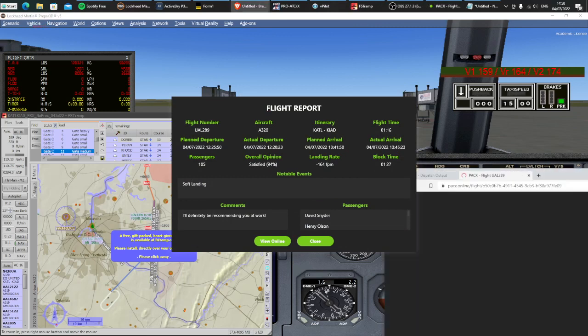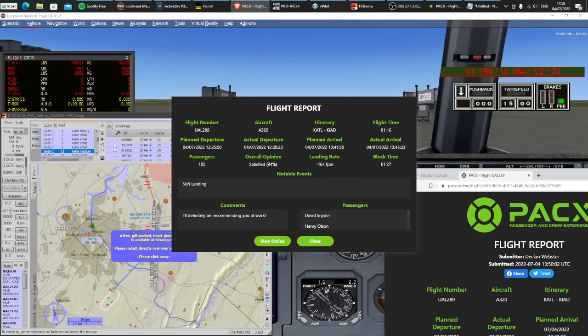This is a much nicer thing. Let's see what they said about it. So you can share it on Facebook. A320 KTL guide. So supposed to depart at 12:25. We departed at 12:28, so 3 minutes late. We were supposed to arrive at 13:41. This is obviously Zulu, I guess. We arrived 13:45. Sorry, 4 minutes late.